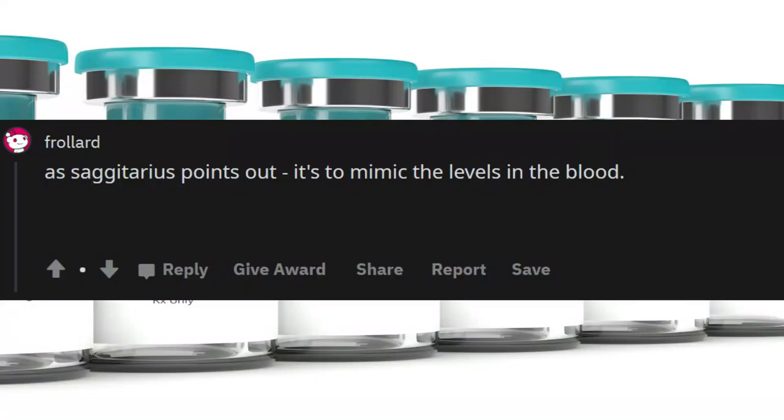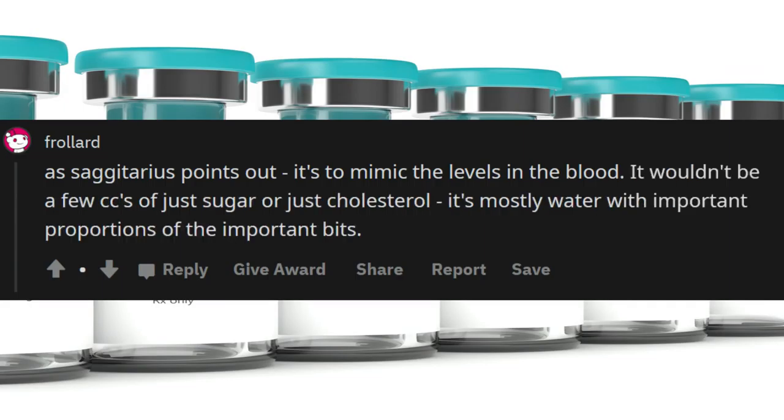As Sagittarius points out, it's to mimic the levels in the blood. It wouldn't be a few cc's of just sugar or just cholesterol, it's mostly water with important proportions of the important bits.